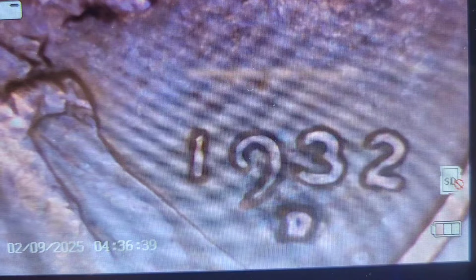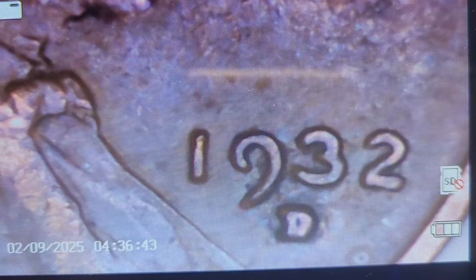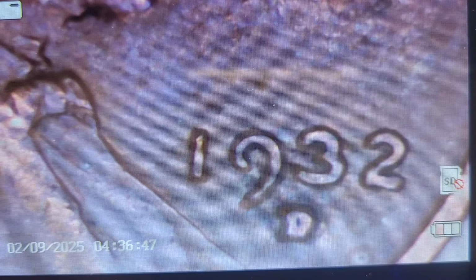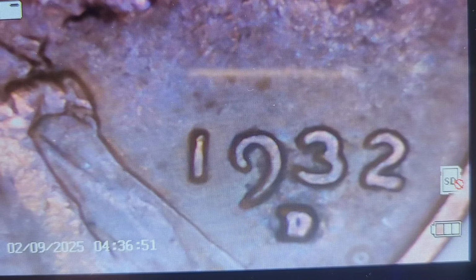32D. This is one of the very low ones, actually. Only 10 million minted. So this is like a semi-key date. So heck yes. Love it. Only 10 million minted. And we find one.